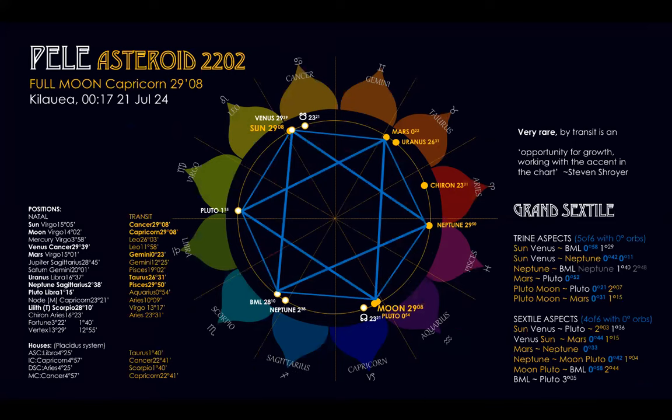And this is an extremely rare pattern. It's called a grand sextile. And what's even more remarkable is that 5 of the 6 points are 0-degree orbs. So once again, this is an extremely strong pattern. And typically in aspect pattern astrology, you don't use points in the chart. It's usually something that's a physical object.